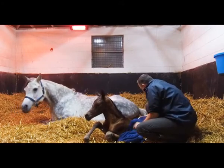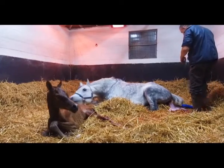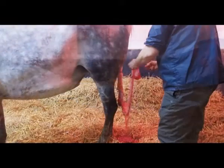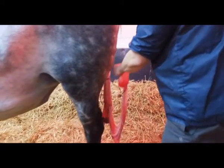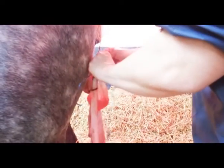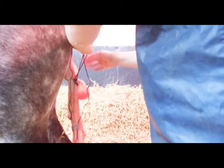At this point as well, we're concerned about the placenta, and that is hanging out the back end. And normally that would take up to about 3 hours to get rid of. In fact, anything longer than 3 hours is regarded as a retained placenta, which can happen in some mares. Up to about 10% sometimes can hold on to them. Often related to bad foalings, although this wasn't a particularly bad one, even though she needed a bit of help. Or if there's any problems with the mare or the foal, that can sometimes cause a problem.